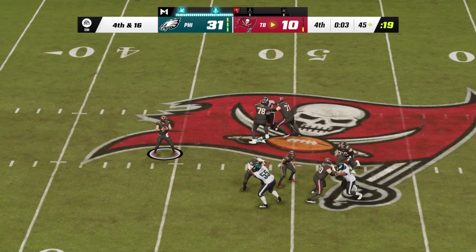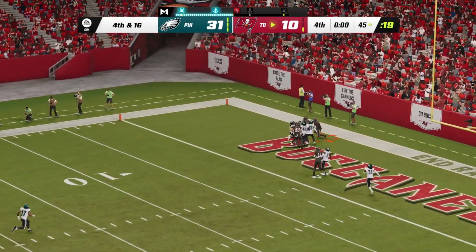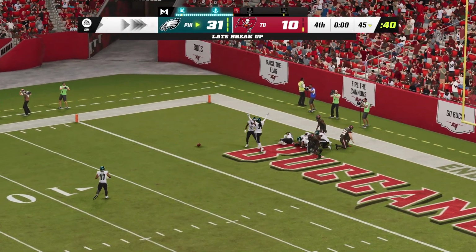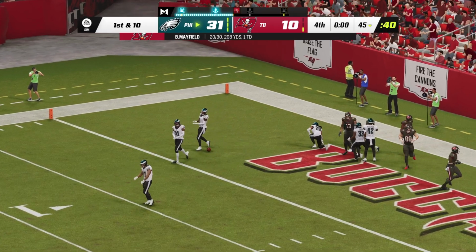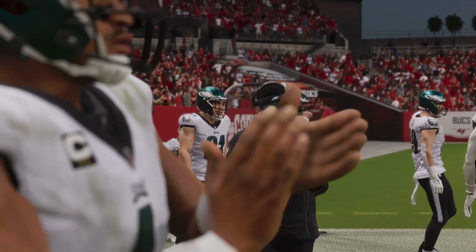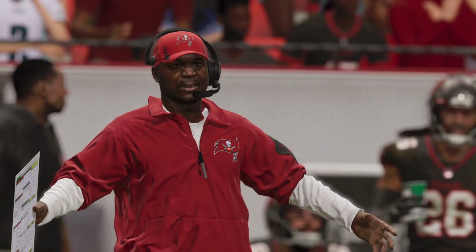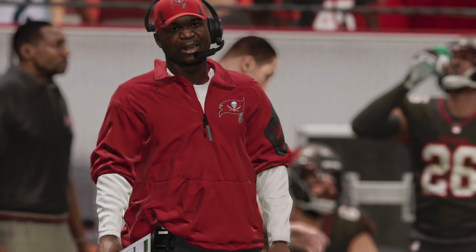Desperation time. Mayfield on fourth down. One last shot at the end zone. And that will be incomplete. They were going for a consolation TD, but it was not to be. And time has run out now on this game. So fly, Eagles, fly. It's a victory for Philadelphia.